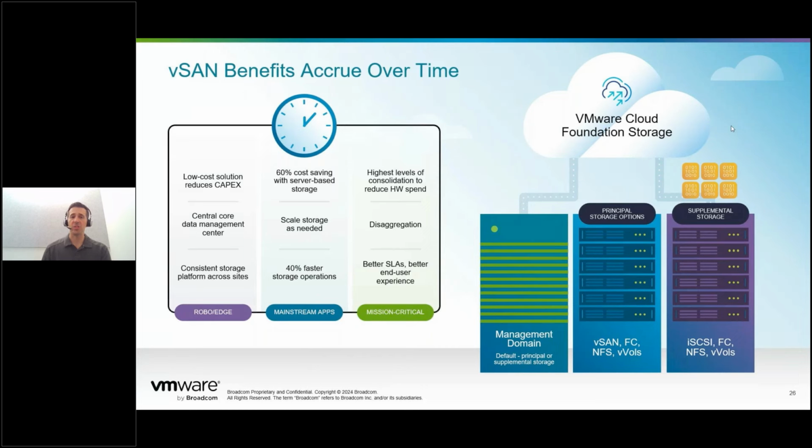And finally, moving on to mission critical applications, where they're getting all the benefits of the performance and the resiliency. You can disaggregate for these very large storage intensive workloads up to a petabyte scale and get as great or better SLAs for your mission critical applications than your other solution.